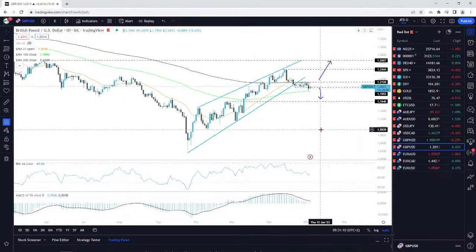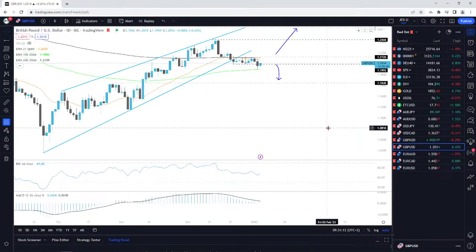GBP USD. So this one's, there we go, guys. Look at this. Basically we broke the 1.20 territory, and I said that if we drop below the 1.20 territory, my next target is the 100-day EMA.